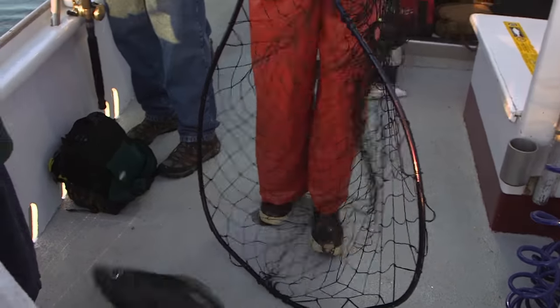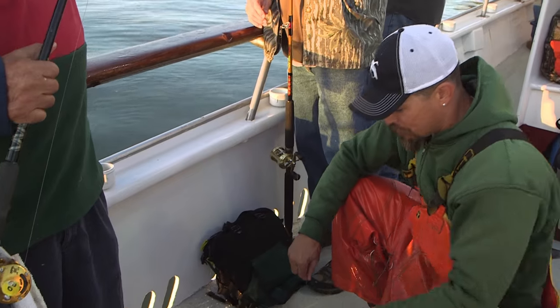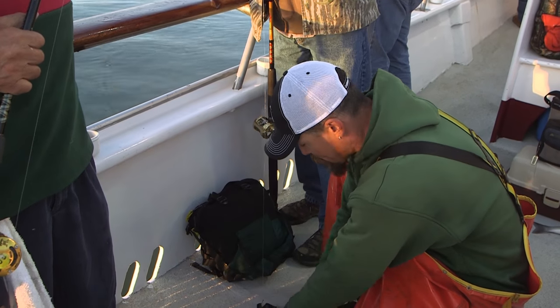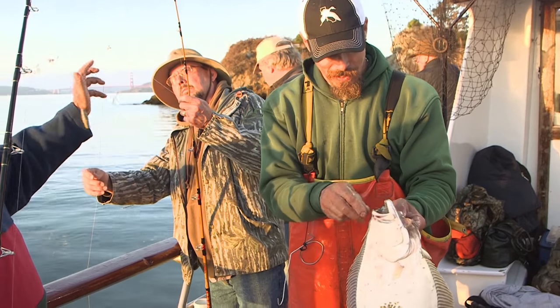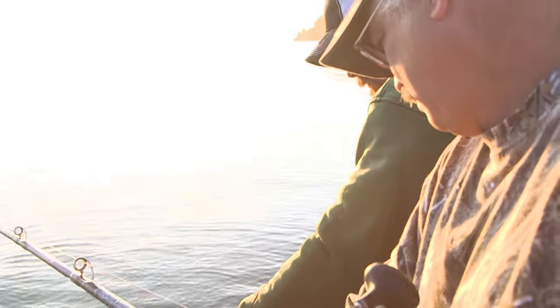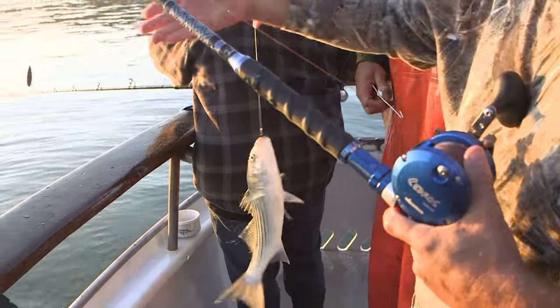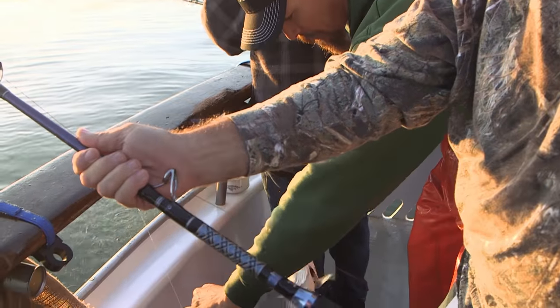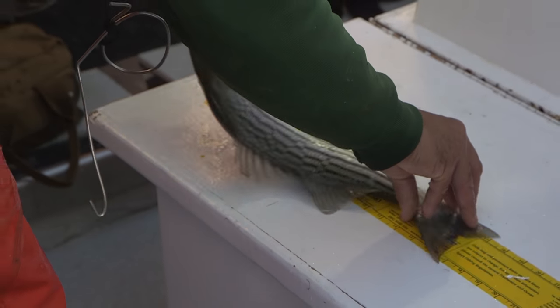Grab that weight off. Live bait fishing here at Kell Cove by Tiburon, California, Northern California. Right now we're catching little stripers. Looks like this is a little halibut as well. Yeah, we got a keeper halibut. He's 22 and an eighth. Looks like we're close. I think it's short. The keeper, 18 and a quarter.